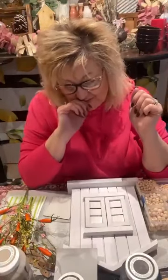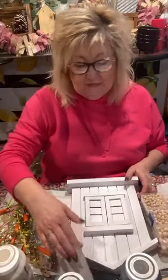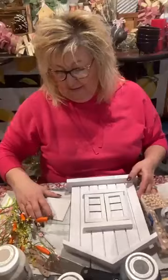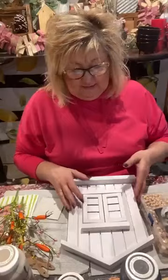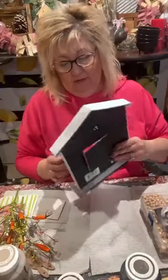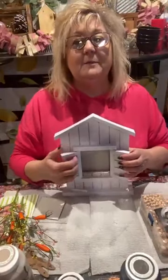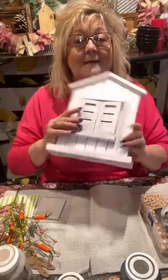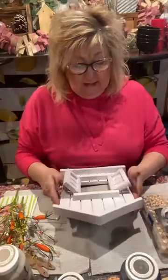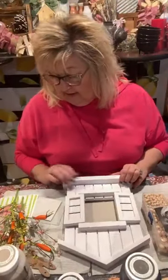Okay, today we're gonna make a little bunny hutch kind of thing. Everybody's been saying, "Are you doing any bunny stuff, Shelly?" Yeah, it's kind of early, but I figured I'll do something tonight. So we are going to recycle this. I got this from, I think, the Dollar General last year. It's like a little house, open. It's supposed to be for a picture, but we're going to make it kind of like a little bunny hutch, okay? I'm going to paint it, and we're going to cutesy it up.